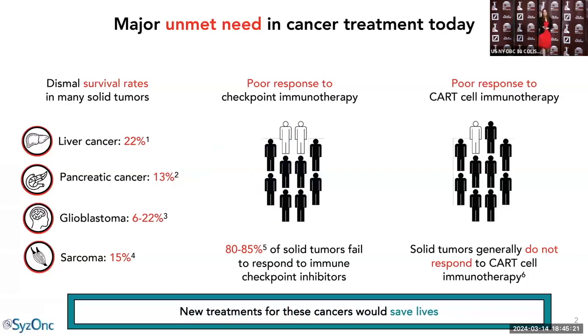For some tumor types, however, there are really dismal survival rates, and they include the ones that are shown here. These are solid tumors where there is typically no medicine that a doctor can give you. Typically, they cut the cancer out, maybe amputate a limb and give you radiation, and that's all they can do.